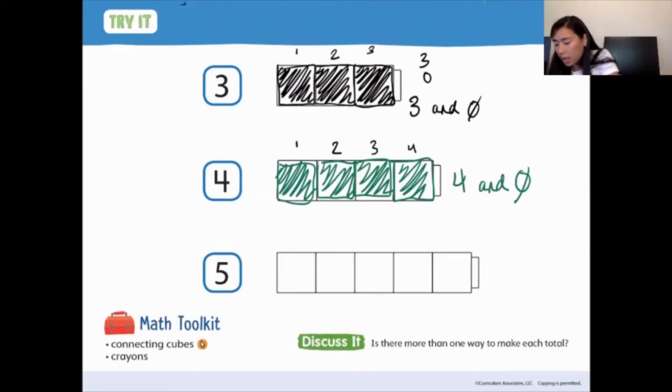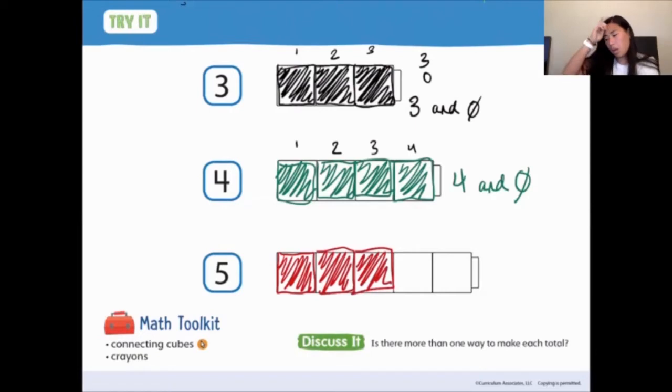All right, so now let's do this. I want to color in 3 of these cubes red. So I've gone ahead and done that. Now I have 3 cubes that are red. How many cubes did I leave white? So go ahead and write 3 cubes are red, and hopefully you saw 2 white cubes.